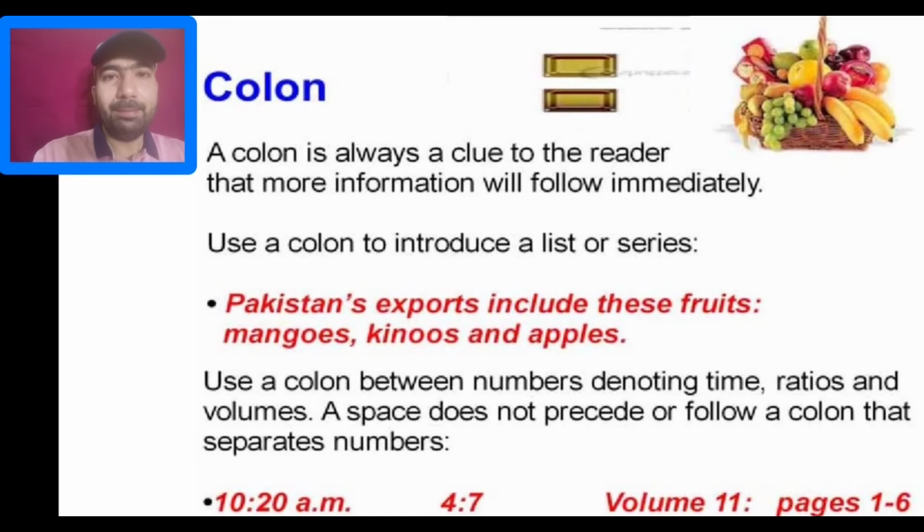Yes, the next important punctuation mark is the colon. A colon is always a clue to the reader that more information will follow immediately. Use a colon to introduce a list or series. Example, Pakistan's exports include these fruits: mangoes, quinoas, and apples. Now you see here the list has been indicated.